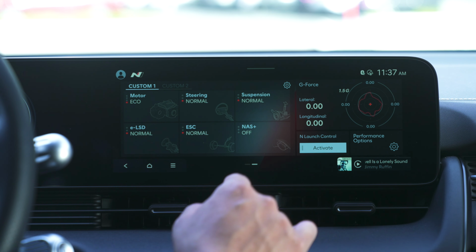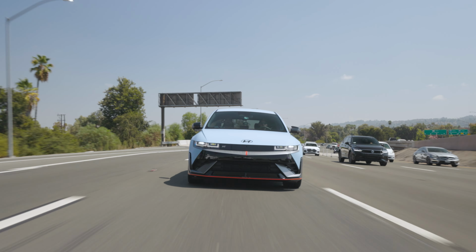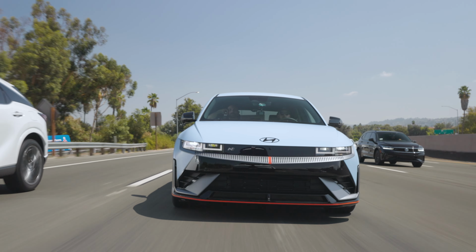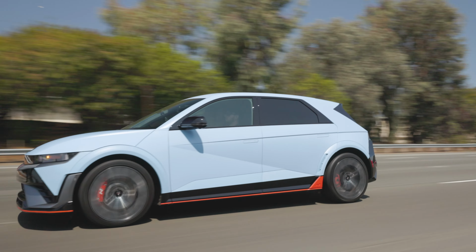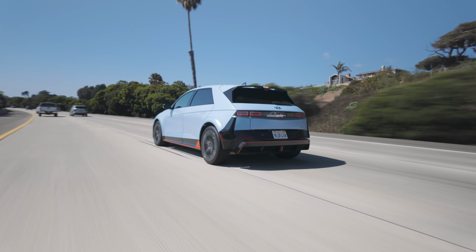And then NAS Plus, we're turning that off because maybe you got a podcast, maybe you got some music to listen to, or maybe you just need some you time. And there you have it. That's all of our favorite settings that we run on the 2025 Hyundai IONIQ 5N.